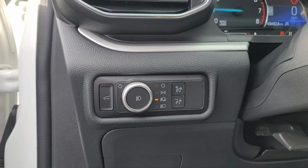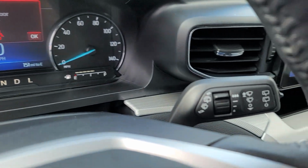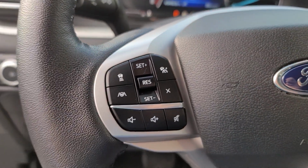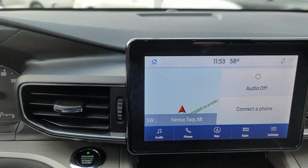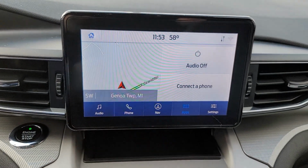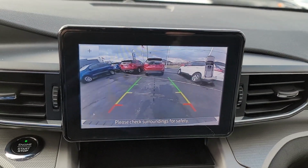intelligent all-wheel drive. The following are some of this vehicle's highlighted options: Apple CarPlay and/or Android Auto, pre-collision system, proximity key entry, heated driver's seat, third row seat, keyless entry, lane keeping assist, iPod, MP3 input, heated mirrors, power liftgate.